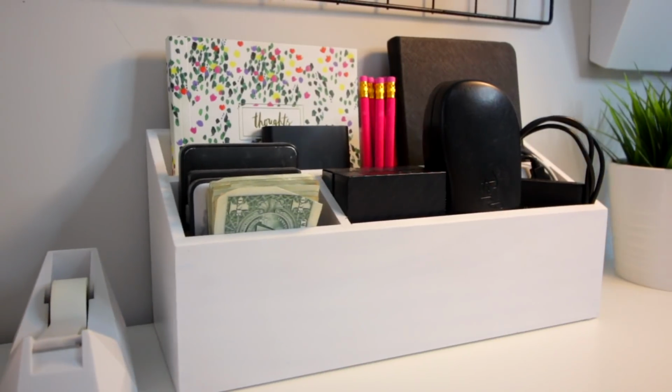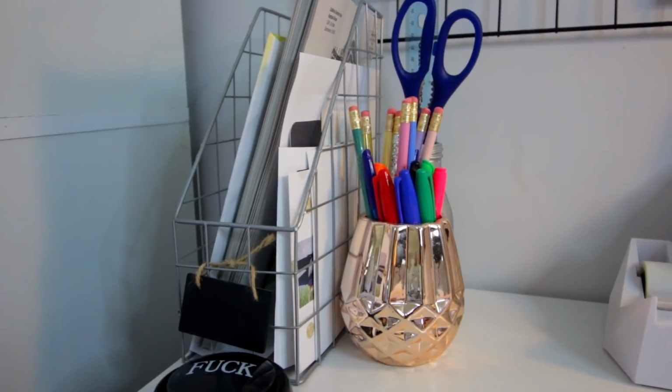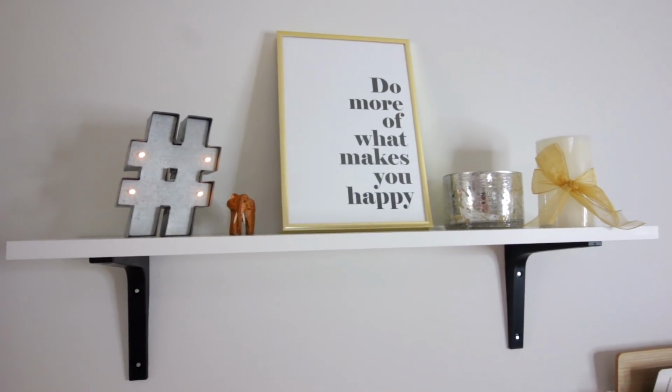So in there, I keep my hard drives and some office supplies. This pen holder is from Cotton On, and I DIY'd the other one. Then I have this nice little fur rug that I throw on my chair. Apparently it's the trendy thing to do. And just added some cute decor to my shelf.